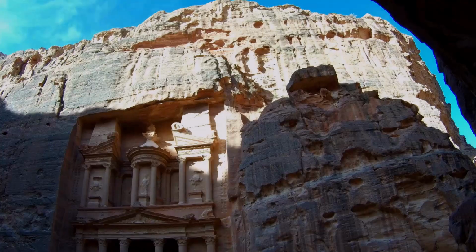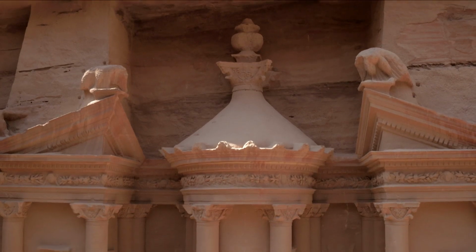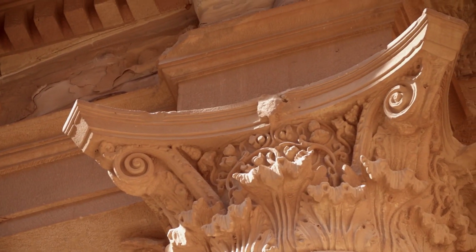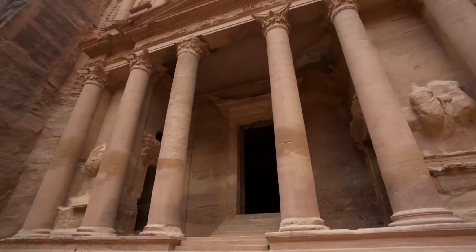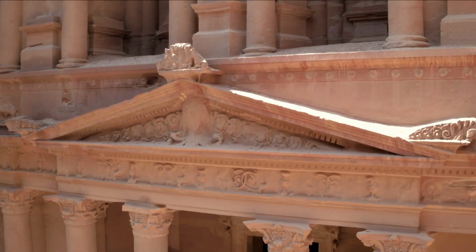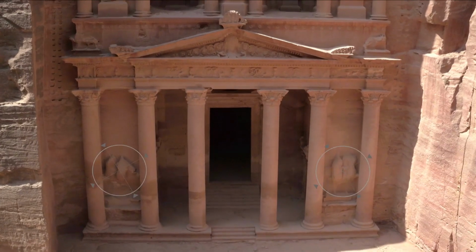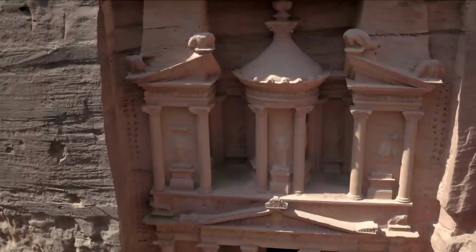The facade of this imposing edifice is decorated with ornamentations that reveal the Nabataeans' Greek and Egyptian influences. On the first level, high columns are topped with capitals decorated with spirals and vegetation. On both sides were 2 characters leading horses, a likely representation of the sons of Zeus.